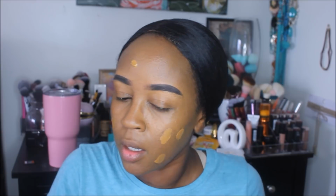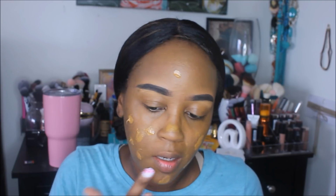This is definitely not a full coverage foundation. It doesn't even look like I have foundation on, honestly. It looks more like I would have a BB cream on. This reminds me of the Physicians Formula foundation. I'm going to try to put a little bit more, because I like full coverage, so I'm going to concentrate it on my forehead.